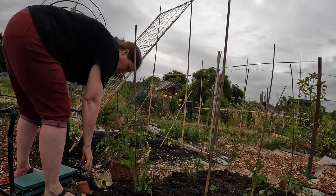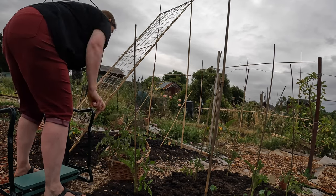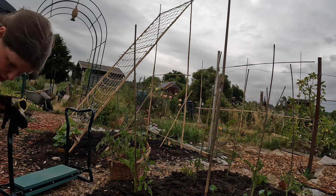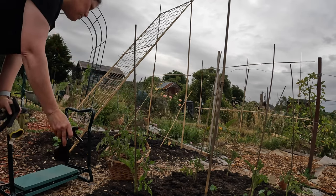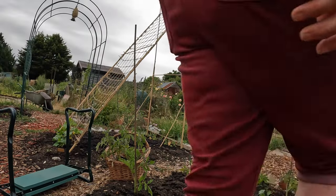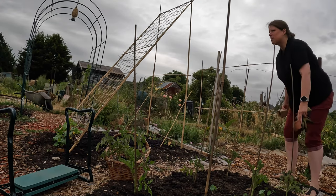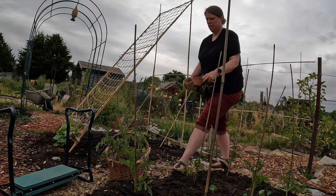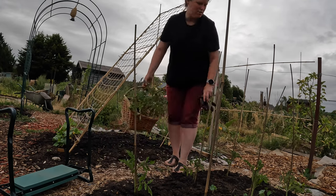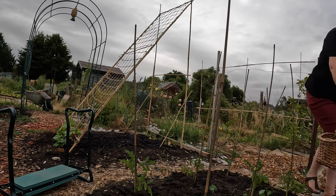I won't tie these in quite yet, they don't really need it. We'll need it soon, but not right now. And I've got soapy water for black fur when it occurs, because I've seen they do seem to be prone to it. It definitely feels like it's going to rain, or certainly looks like it's going to rain. Smells like it's gonna rain.